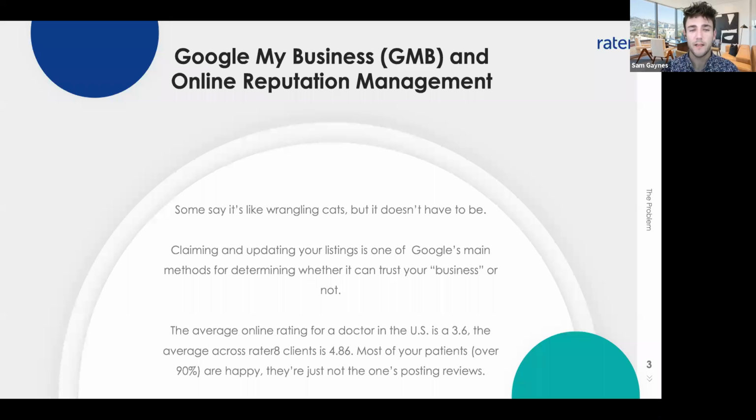Google My Business and online reputation management often go hand in hand, and online reputation management can oftentimes seem overwhelming, but it doesn't have to be. I put "wrangling" here because I was working on it late at night. It meant herding cats. Essentially, you make a change to Google My Business, and it goes the other way. And online reputation management can mean a lot of different things to a lot of different people. So when we talk with folks, it's: what are your goals? What are you looking to accomplish? And we'll try and help you find the best fit.